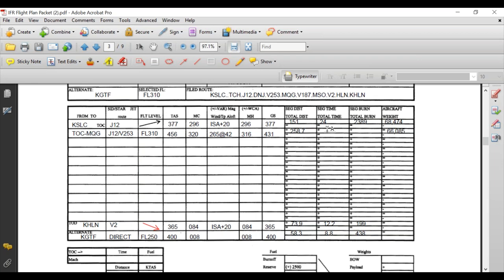Calculators. Time equals distance divided by ground speed. 0.600. That's a nice easy one to remember. So write that one down, put a circle around it. Times it by 60 now to get your time. 35. Should have been 36.01. 0.60. No.